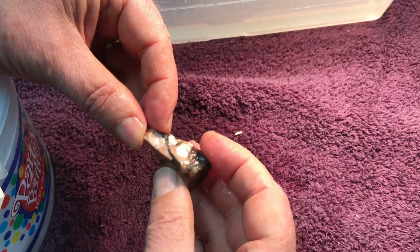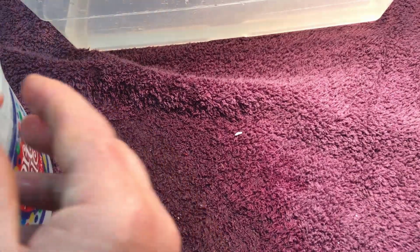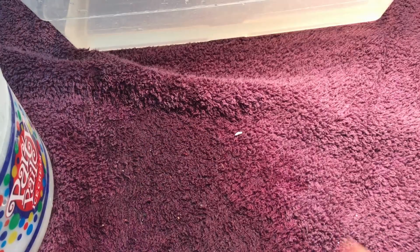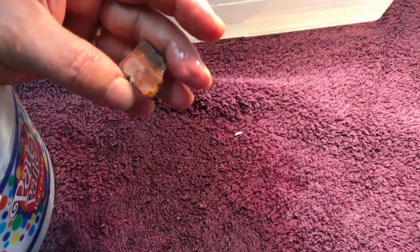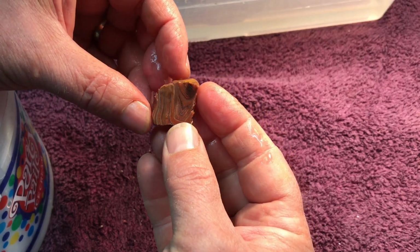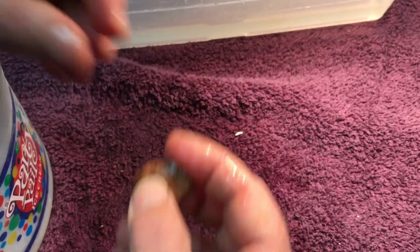This is a piece of Willow Creek. Sorry, Willow Creek jasper. Little piece of sodalite. Dark piece of wood. Montana agate. I want to say this is Botswana. If it is, it's got some very unusual coloring to it.